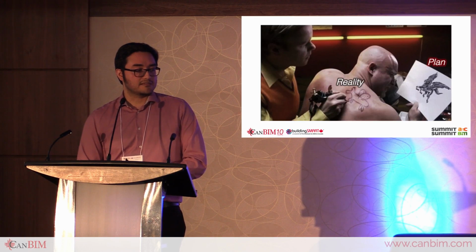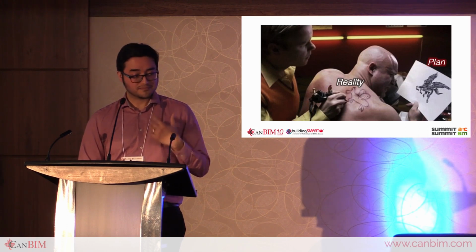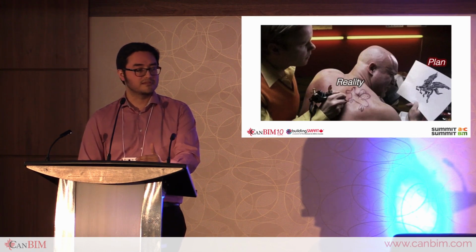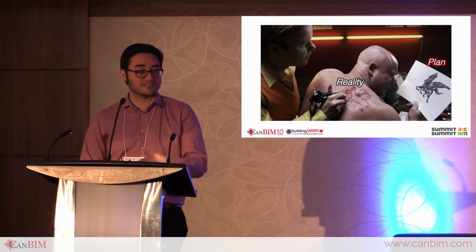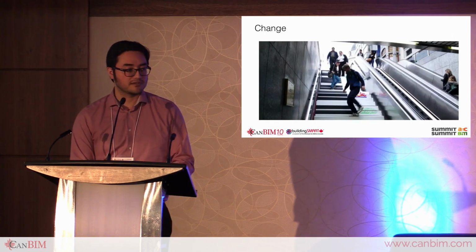The other reality is that we shoot for the moon, but we don't always get there. So we have to keep in mind that the standards have to be aspirational. We're not expecting 100% in the first few projects, but we want to have 90%, right? We want the 90% so that we can demonstrate that this is a better way of working.